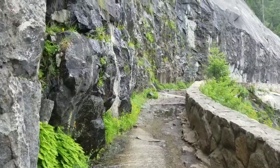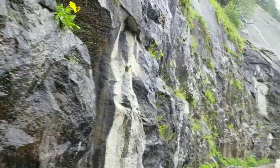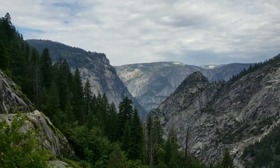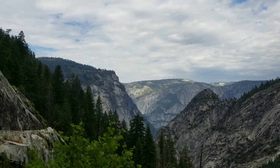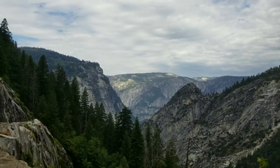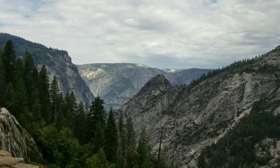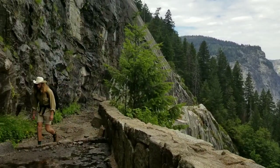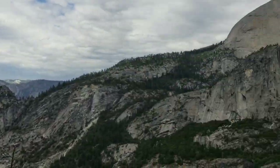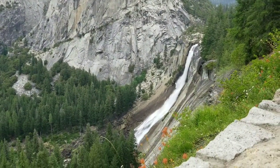There's some water on the trail itself, but you've got these cool flowers growing out the side of the rock, and we've got some flowers on the other side. And starting to get some nice views and a little bit of sun over towards the valley. And we just came across it. We're getting a nice view of Nevada Fall. Right here. That's the whole waterfall.